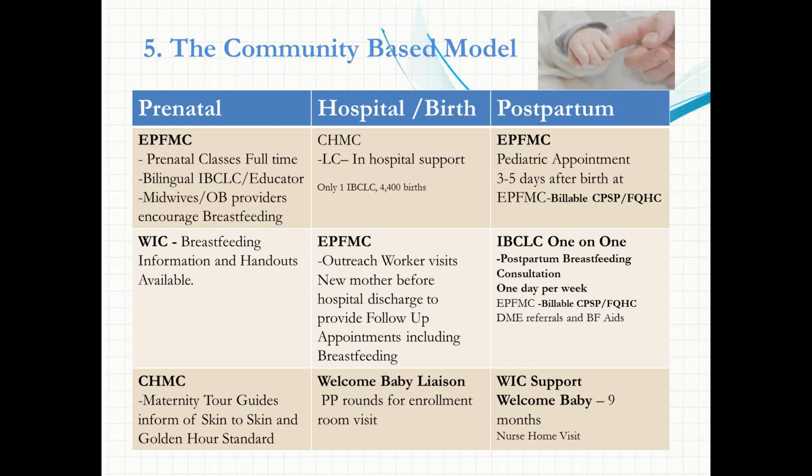Through California Hospital, the CHFC, the maternity hospital tour guides also inform clients about skin-to-skin and the golden hour standard. So patients get different areas of information. At the time of delivery, California Hospital has one lactation consultant, and there is some support available as well. Unfortunately, there's only one IBCLC for the over 4,000 deliveries that the hospital has annually. Our outreach worker, as I mentioned before, visits the hospital to provide follow-up appointments, and that includes, of course, the breastfeeding appointment as well.